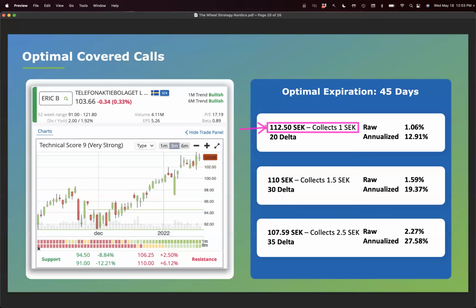You don't want to give up 5 crowns for 1.5 crowns of income today. Does that make sense? Please type 3 into the chat window if that makes sense to you as to why you want to choose that 112.5 strike price and not the 107.5 strike price. Looking at this for the first time, I completely understand why you want to choose something with a higher raw return and annualized return, but that many times is deceiving, because what you're giving up is far more than what you apparently are receiving in additional income, okay?